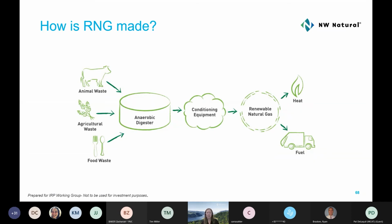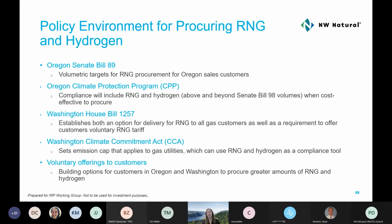If you go to the next slide, I want to talk just a little bit about all of this activity that's happening today. So all of the procurement and all of the project development that I'm going to be talking about, the previous slide, I just mentioned all this equipment. There's a lot of reasons why both gas utilities and RNG project developers are investing in that equipment in order to produce RNG. And that's really this policy environment that I'll talk about.